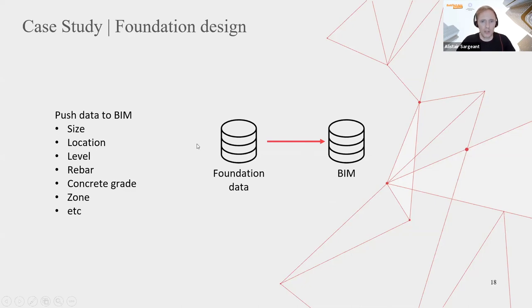So the engineer who's looking after our foundation design, skilled up in data science and a bit of coding and data processing, can take the information that they've received from different sources, so pile sizes and locations, add it to information that they've calculated themselves, reinforcements, concrete grades, and the zoning information, and then push that directly into the BIM model. So rather than marking up a PDF and handing that over to someone to copy, this information can be pushed directly into BIM where it ends up on our drawings and is then ready for submission and construction.